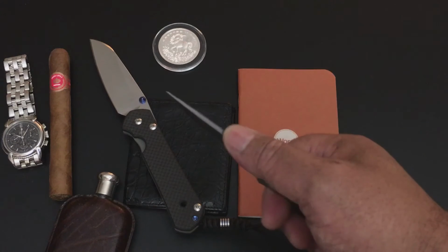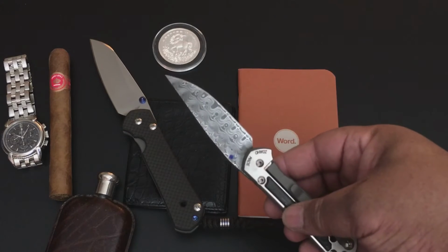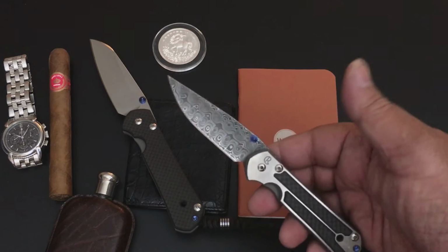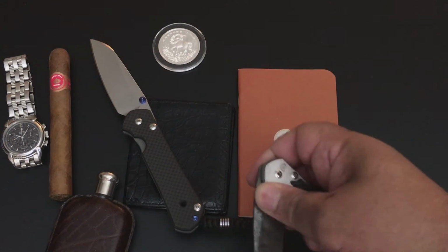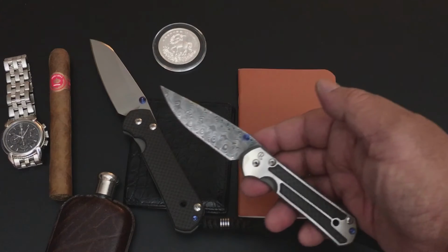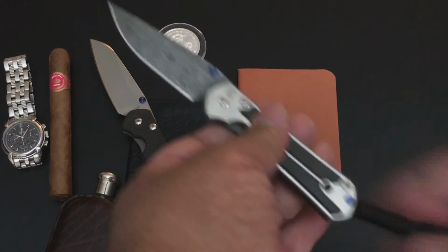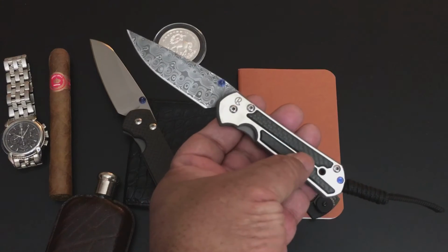Oh, I love that spine when you have that Damascus. This is Raindrop Damascus. I know every time I pick this up, I say it, so you might have heard it before. I have, I don't know, 10, 12 knives with Raindrop Damascus. This is by far the best patterned Raindrop Damascus I have. This is Chris Reeve. This is the Inlayed Sebenza.